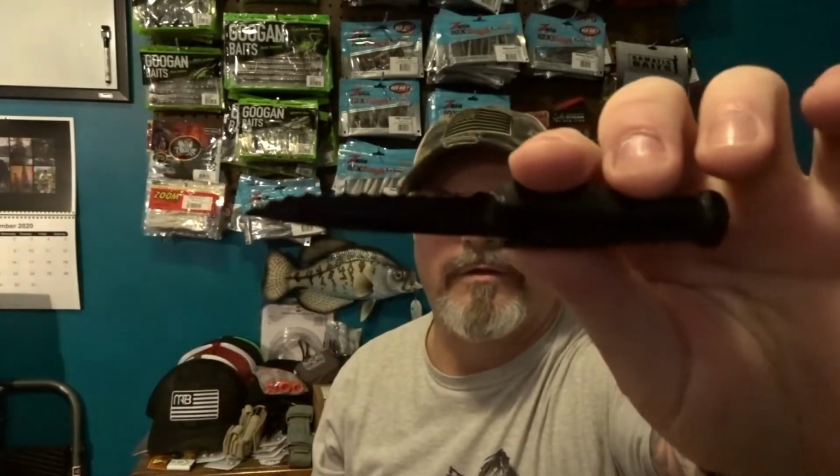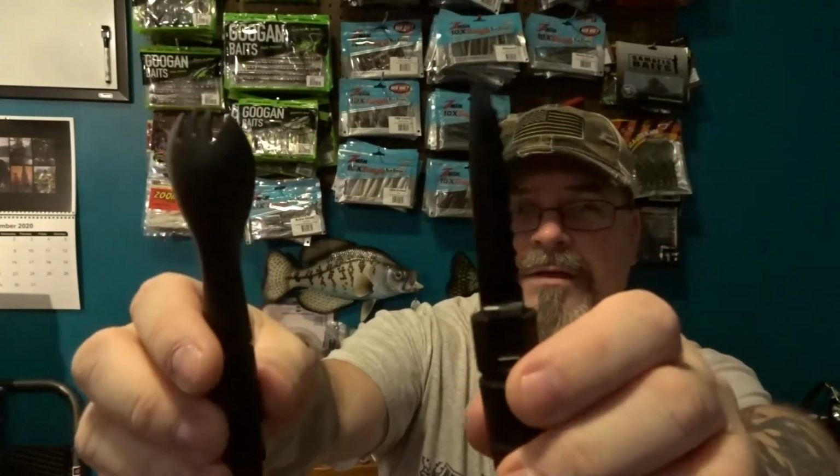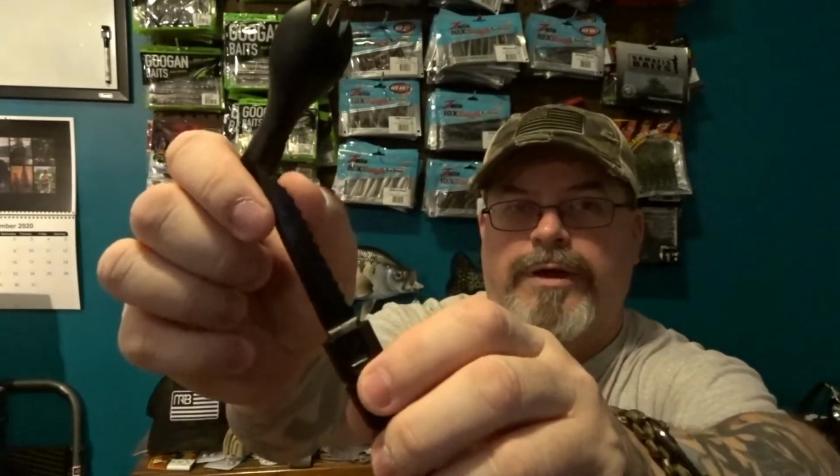Super feels awesome. It's got the spoon and fork in it, but what's really cool is when you pull it apart, you got a little knife as well. So you got fork, spoon, knife right there. This thing is a serrated blade, and it is sharp. It will cut through steak, no problem. Cut through other things, no problem.